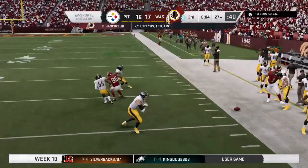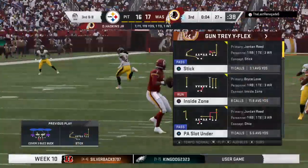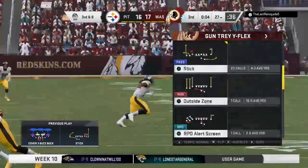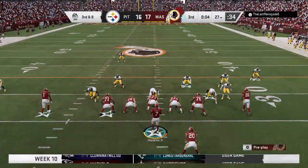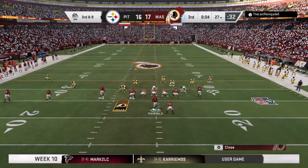A 2nd down pass play there, but it's incomplete. Johnson the intended target, and that'll make it 3rd down. And this will probably be the last play of the quarter.